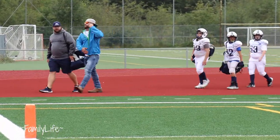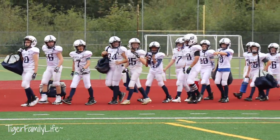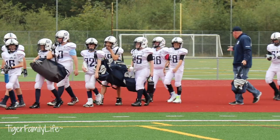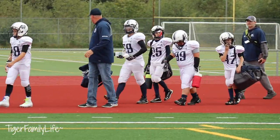Here they come, Ace Tiger and his team, juniors, going for their third win in a row to stay at 3-0. And where is... oh, there he is. He's always in the back, hanging out.